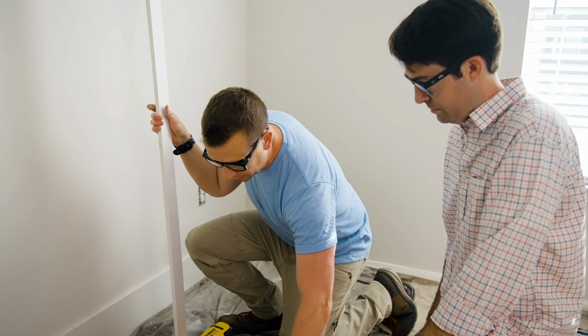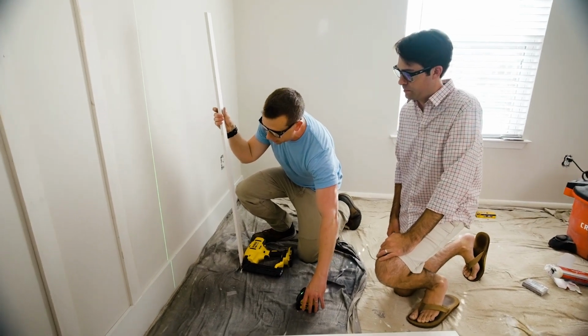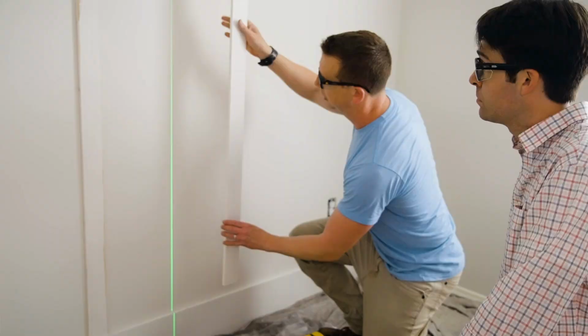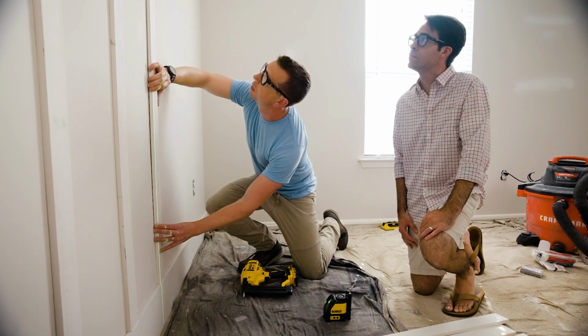Instead of using a bubble level, I pull out my laser level, and I've already made the marks, so basically what we're gonna do is just line up the laser with the mark, put the batten up on the wall, make sure it's level, and then we're gonna nail it up.